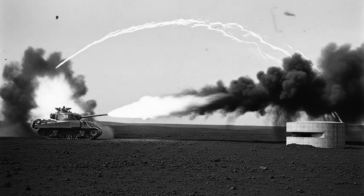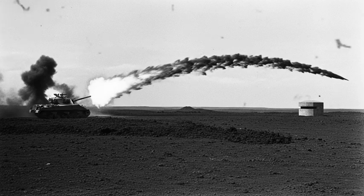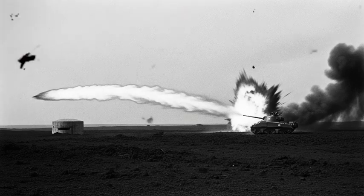The loader, Corporal Anthony J. Vitelli, checked the fuel pressure gauges, 300 psi, perfect for top range. The gunner, Corporal Thomas J. Carlson, looked through his periscope, aiming at the closest small fort. At 125 yards from the nearest small fort, Meza gave the order.